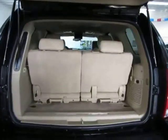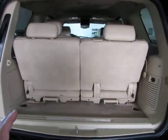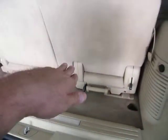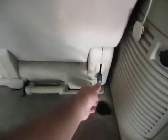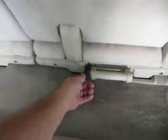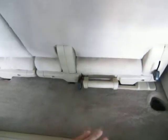Alright, you got a 50-50 bench in the rear here. These seats can actually be removed also, and there's several things you can do with them. If you pull up on this handle right here, the backrest will flip forward and you can put stuff on top of it. If you're going to go into cargo mode without removing the seats, you pull up on this handle, the backrest will flip forward, and you pull up on this handle, and then the seat will actually lift from the back like this and stay propped up right up to the back of the center row seats. To release it, you just pull up on the handle and the seat can come back down again.